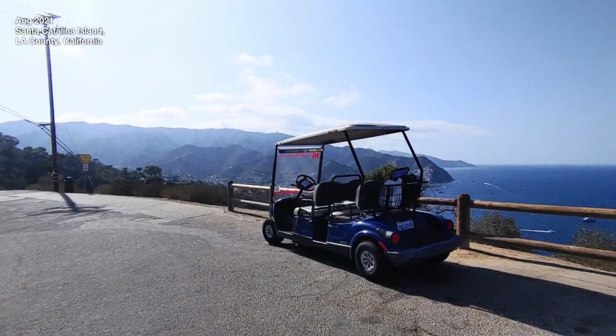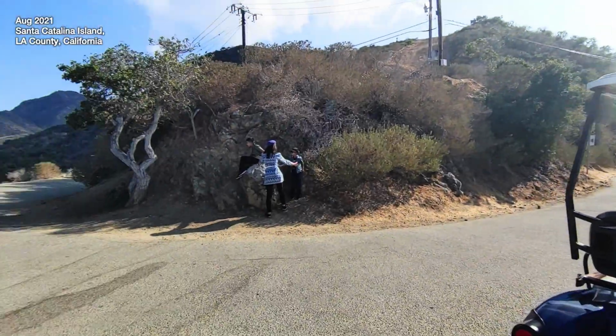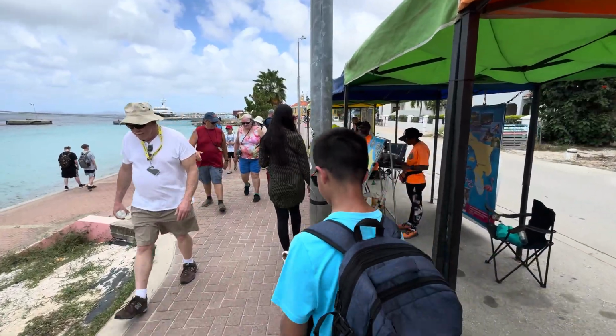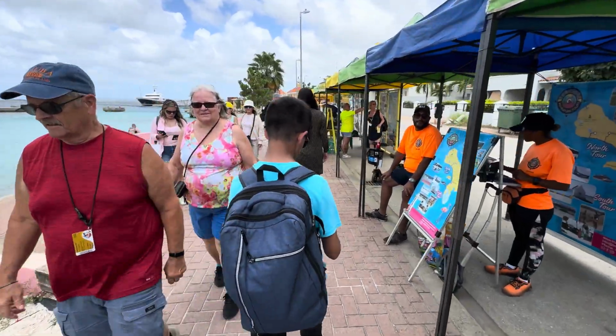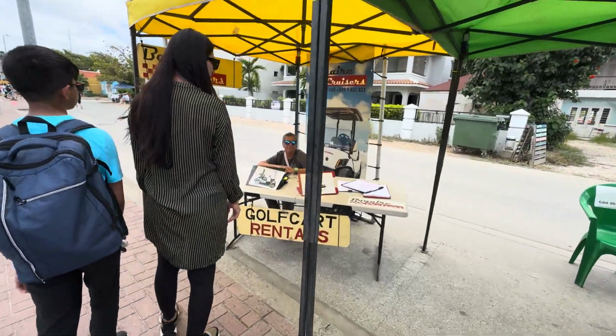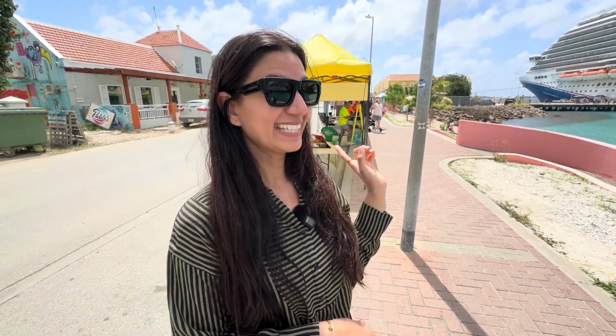So Catalina Island is an island with very limited cars, and that's why a lot of people just have golf carts, and you can go and rent these golf carts. All these shacks or tents here are all island tours. Plenty of options, including golf cart rentals here. They're sold out if you don't have a reservation, so in case you want to be like Alia and rent a golf cart, you gotta reserve it in advance, and it's $100 for the whole day. That includes insurance and gas.